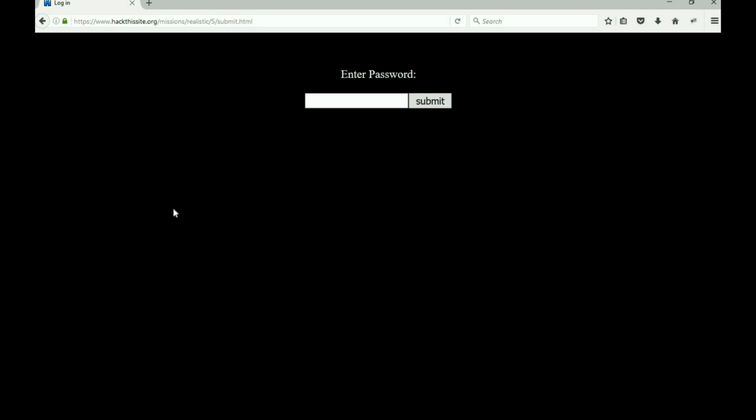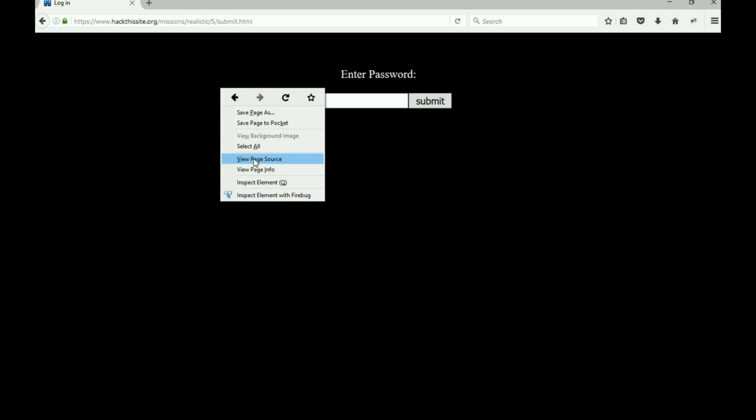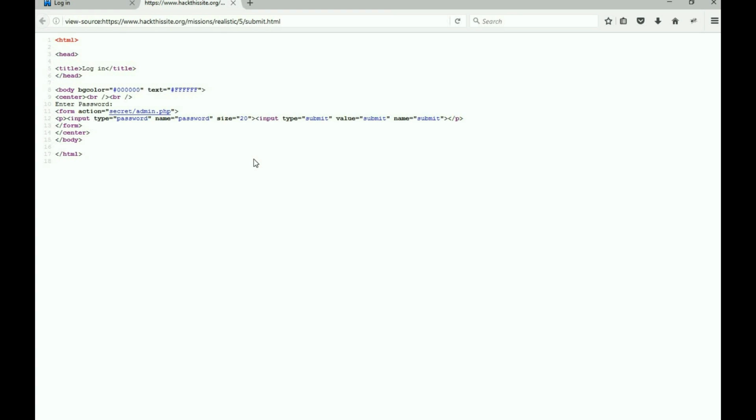The next one, we've done this hundreds of times. Well, not hundreds of times, but we've done this some other times. When you get to a page and you're not sure what to do, always look at the code. View the source. Okay, see there's not much on this page. There's not a lot of code. But we will see, here's the text, enter password, form action, secret, admin PHP. It's a password, the size of the field is 20, and it's a submit. But look, there's a folder there called secret. That could come in handy. Why don't we just jot that down on our handy little sheet of paper? Folder called secret. Wonder what's in there.